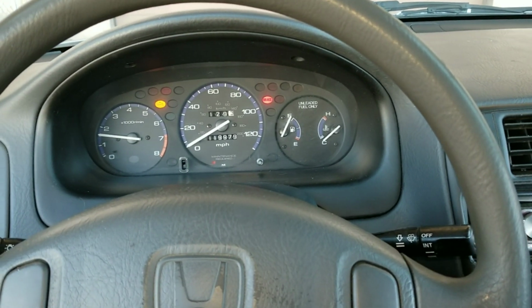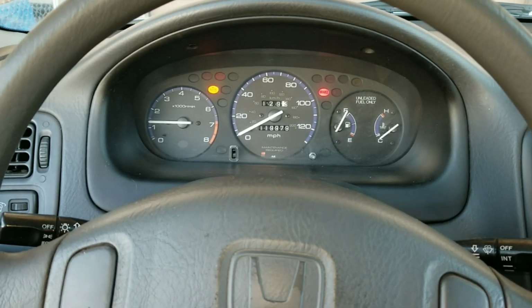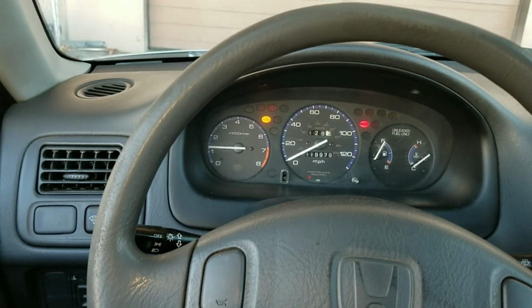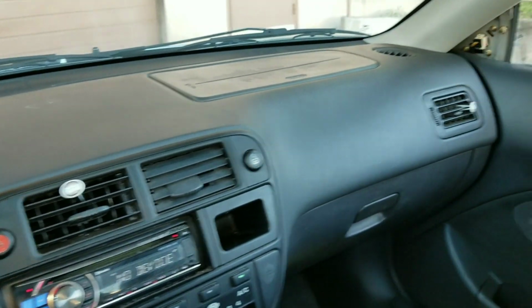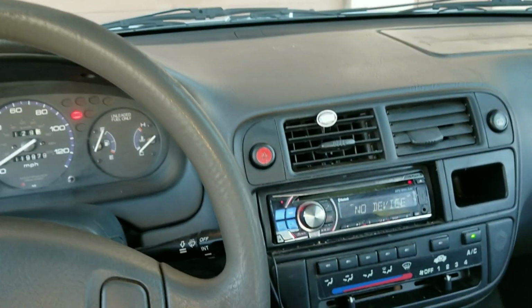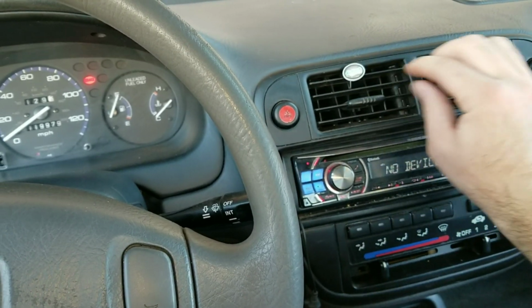Oops. So it runs pretty good. It's cold obviously, so the idle's high. It does have a check engine light. This check engine light scanned out as front O2 sensor and EGR. I didn't even know these had EGR, but I'm gonna have to figure that out before I actually commit to buying this thing. It's got to be able to pass emissions.